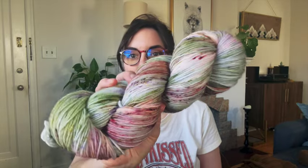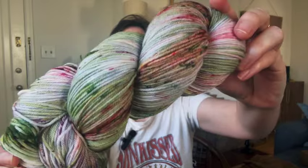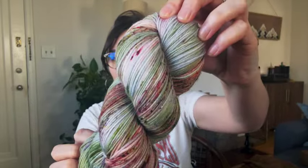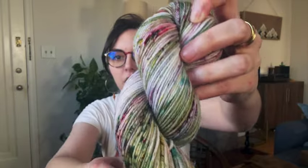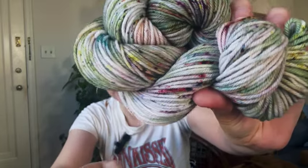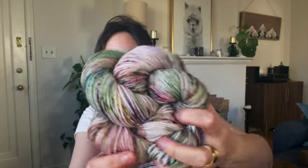I dyed this up so I could have DK weight sock sets, fingering weight sock sets, and then just some solo fingering weight skeins. It's called Spring Fever. And this is it on the plush sock base. And this is the one that will be available on its own. And then DK I will have in a sock set coming soon, this is plush DK, so it's got the nylon and the merino wool in it. And then the mini has this berry reddish color, or berry pink, to match some of those speckles in there. So that's a really fun colorway I'm excited about.